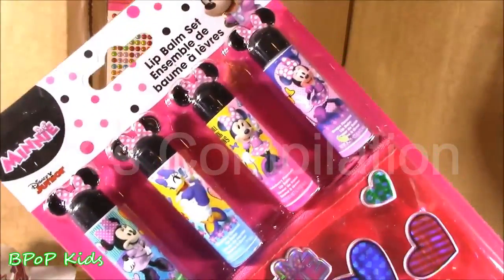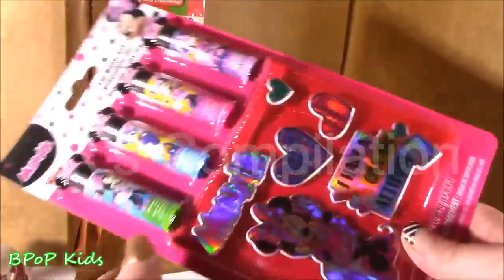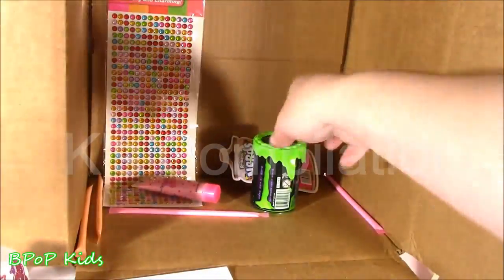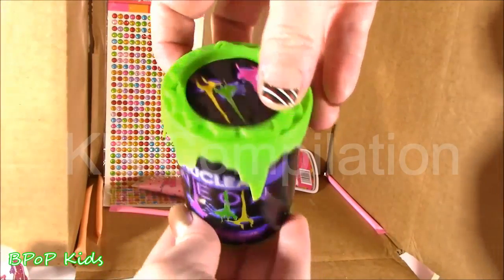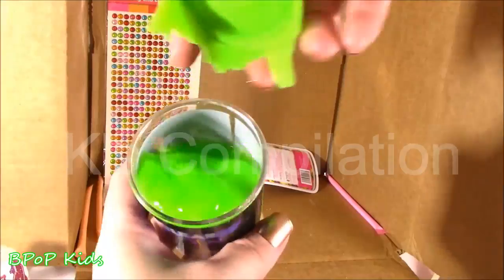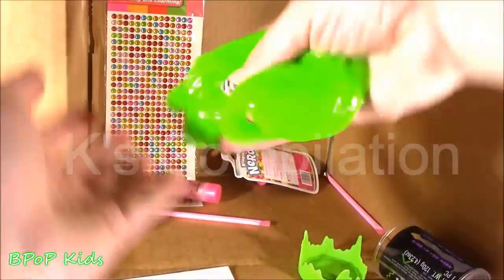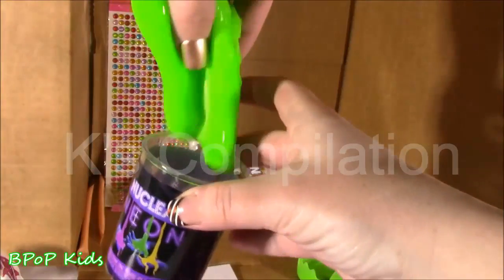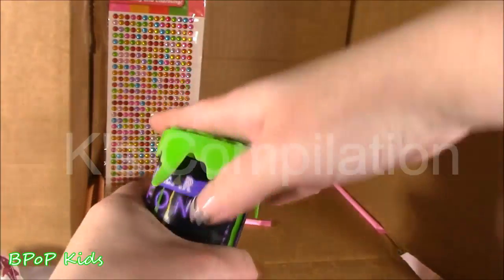We got a mini lip balm set. Four of these lip balms. Look how cute. They have little bows and a little cosmetic bag. That maybe could be 90s. And what is this? Nuclear neon. Ooh, it's like slime. Called glow-in-the-dark, blacklight-reactive slime. Yeah, they definitely had slime back then. Kind of cool. Add this to my collection.